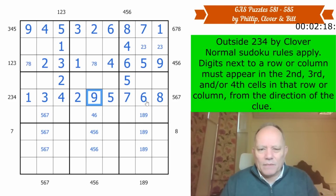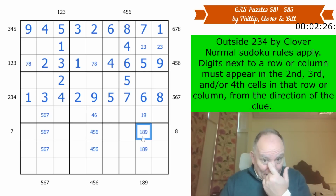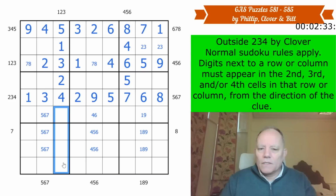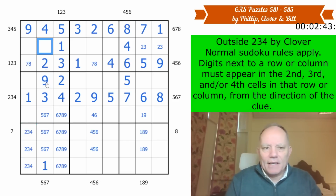Oh, it's a weird puzzle. It's freaking me out a bit. That can't be 8. Still doesn't mean that that's 8, as I suspect it is. 6, 7, 8, 9. So that must be a quintuple. A rare sighting in a Gas. 9 and 8. That gives me 7 and 8.